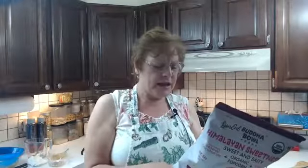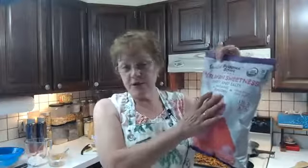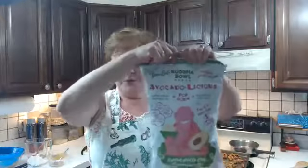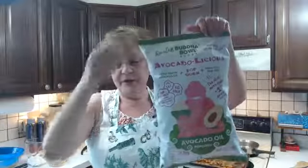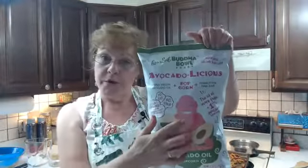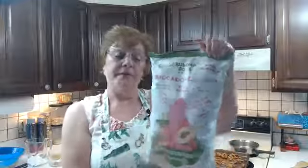Because what you want to do is become a label detective. On the label here, it says organic non-GMO popcorn. Okay? So that's really important. And the oil that's used is coconut oil. So that's great. And another healthy oil, and this here again is Buddha Bowl, this particular one is just regular popcorn, but it's also made with avocado oil, which is another really super healthy oil.